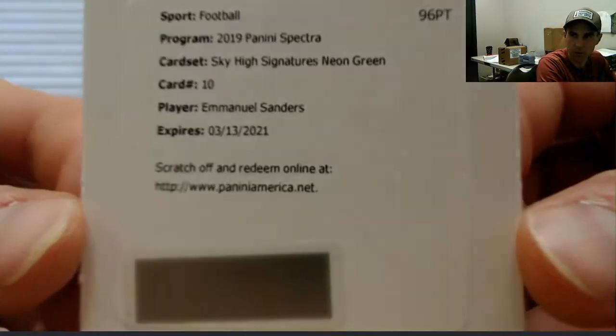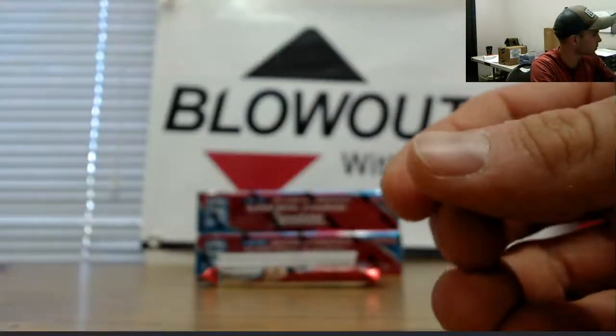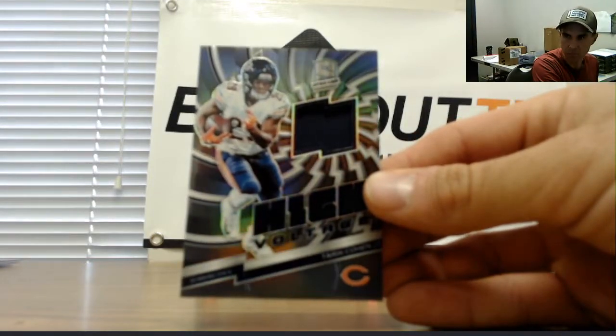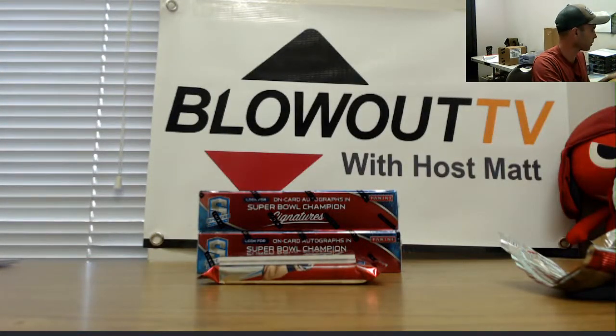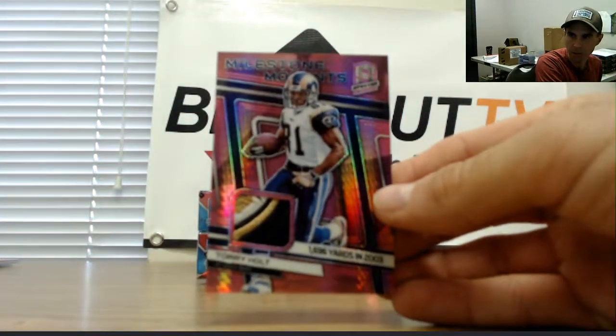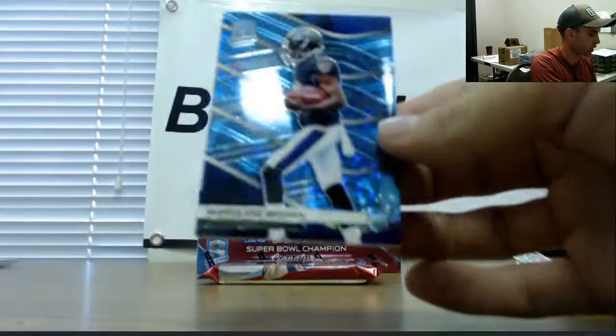Next up, Sky High Signatures, Neon Green, Emmanuel Sanders. This is for the Broncos, I believe. All right, then we've got a Tarik Cohen, Chicago Bears, jersey. Number 299. Patch of Torry Holt. There's a name I haven't heard in a while. Dude was pretty darn good. Rams. That one's number to 15. And Marquise Hollywood Brown, rookie. Ravens. That was number to 60.